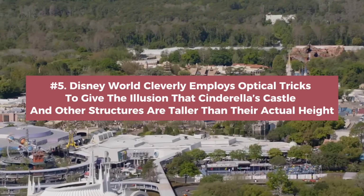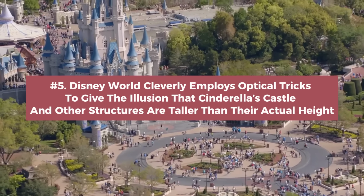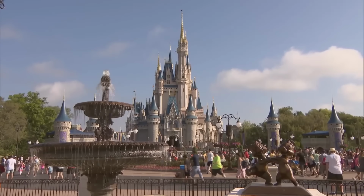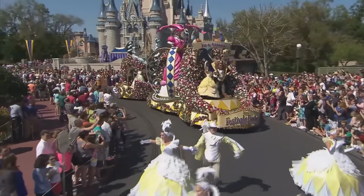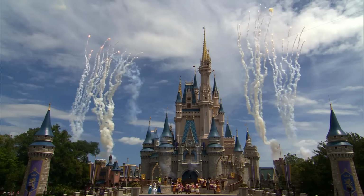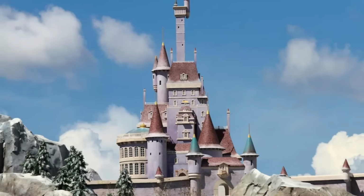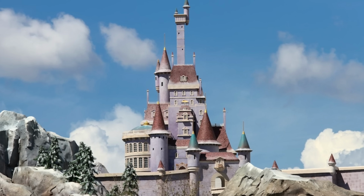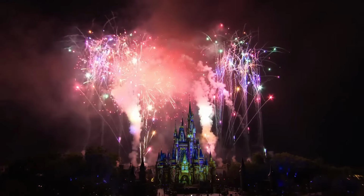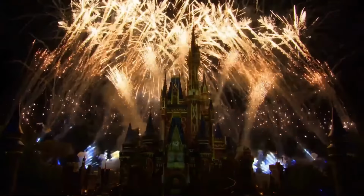Number 5. Disney World cleverly employs optical tricks to give the illusion that Cinderella's castle and other structures are taller than their actual height. Employing the same visual tricks as Disneyland, Disney World creates the illusion of grandeur for its buildings. The bricks at the top of Cinderella Castle, for instance, are smaller than those at the base, making the 189-foot structure appear loftier. The Beast's castle in Fantasyland, though significantly shorter, uses similar illusions to appear more majestic. Additionally, all Disney castles globally are oriented north to south, ensuring optimal lighting for photographs.